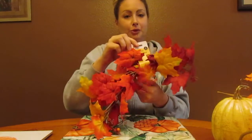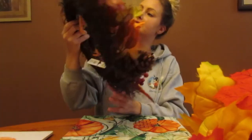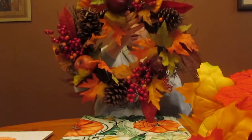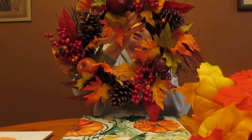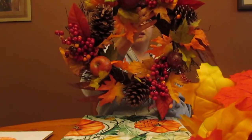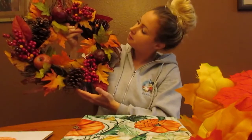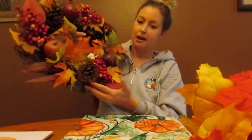And a little more. And then last but not least, I got this wreath. I'm gonna put it in my son Anthony's playroom. He's too little to care, so I might as well take advantage. So it's a nice size wreath. This was $9.98. They had different kinds for the same price. So there's other ones in case you don't like this one. So I'm going to attempt to hang these up and I will show you what it looks like.